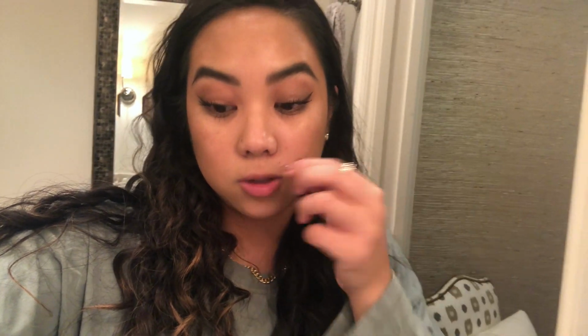I definitely think that they can work on their shade range. It's horrible and I'm sure very difficult for people to find their shades in this foundation. I definitely recommend using a separate brush. Don't use that sponge. Please save yourself the problems. I haven't blotted or anything, but I feel like I look more matte in this light. But my oils, fine. My dry skin, fine. Everything has sat really nicely.